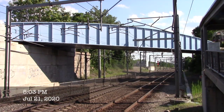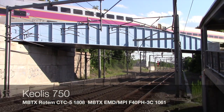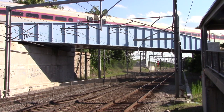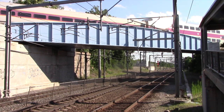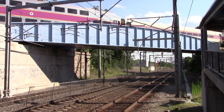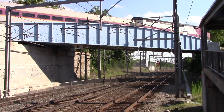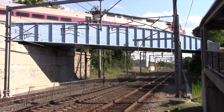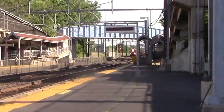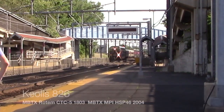We then see Keolis 750, but this time I got a shot of it going over the bridge down from the platforms on the corridor, with F40PH-3C number 1061 again. Then we see Keolis 826, which had another horn-friendly engineer.